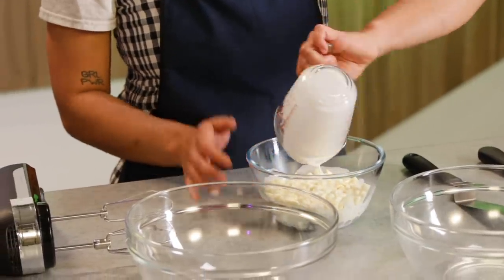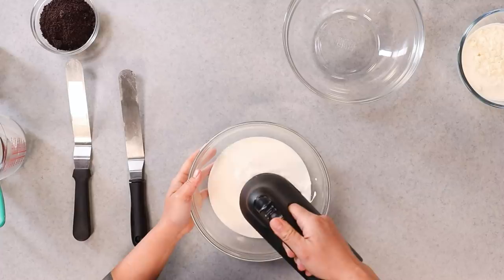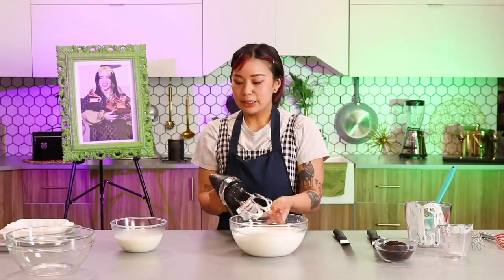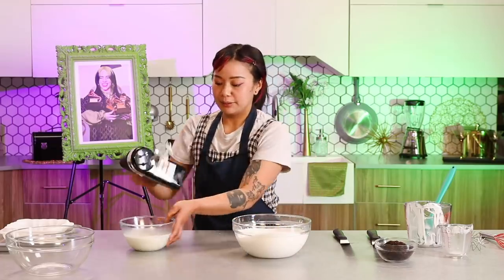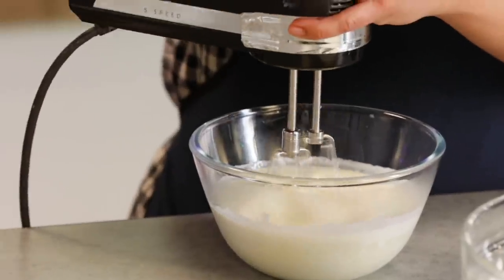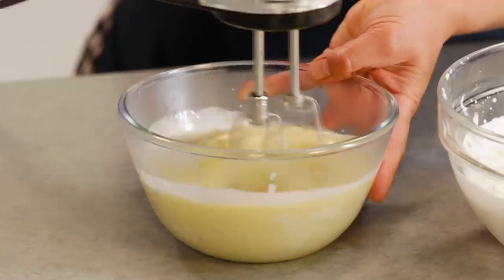So next we're gonna make a cookies and cream mousse. First thing we're gonna do is take hot cream and pour it over the chocolate and let that hang out while we whip our cream. And then just whip it until you're at soft peak. So now I'm just gonna take the same beaters and mix the warm chocolate and cream just to get them nice and incorporated.